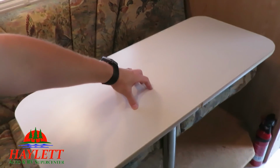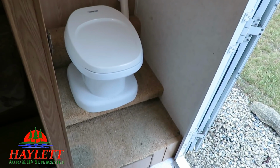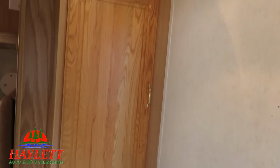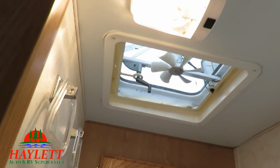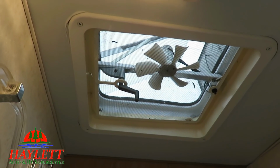Now this table can be removed, and this is a jackknife sleeper sofa. I know this is not the best camera work in the world, but this is not exactly the biggest amount of space. So you can see there, you've got your toilet here, nice little cabinet space behind, with the favorite phrase I've ever heard this referred to as, the fart fan here in the bathroom area.